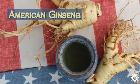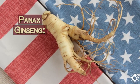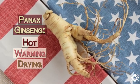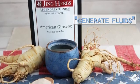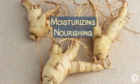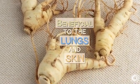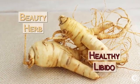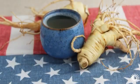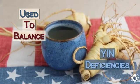American ginseng and its nourishing yin tonic potential. While Panax species are hot, warming, and drying to the body, American ginseng has a lubricating and cooling impact. American is likewise described to help the body generate fluids, and known for its moisturizing and nourishing yin attributes, particularly beneficial to the lungs and skin. It is famous as a beauty herb that may also simultaneously promote a healthy libido. From an herbalism standpoint, American ginseng is often used to balance yin deficiencies.